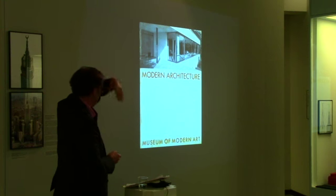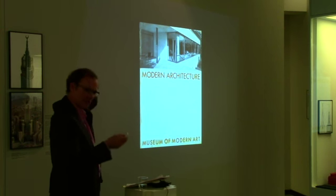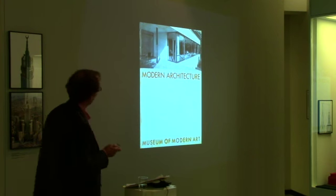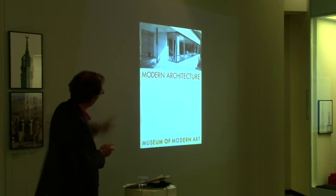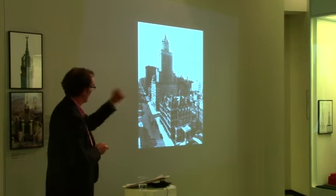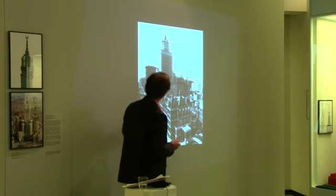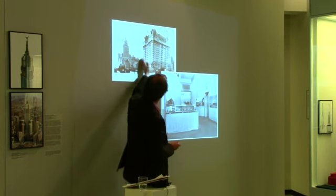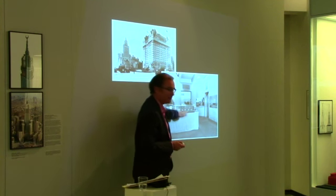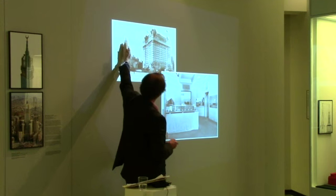Of course, if any of you have read the wonderful book by Nicholas Fox Weber on Apostles in America, or Four Apostles, it recounts this earlier history. And this becomes the book of the exhibition, published on the occasion of the show. This is just to remind us again of the point I already made, the Heckscher building, and the extraordinary contrast between putting the Bauhaus, even with a skirt, in a neo-Renaissance tower.